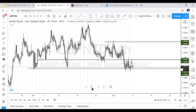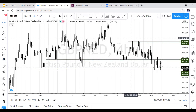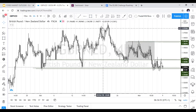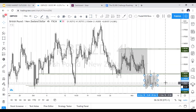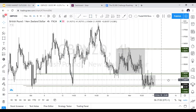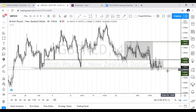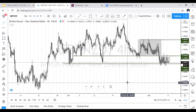And on pound NZD, the market has been ranging over here. It started ranging around here and then broke and started ranging around here. So you can see this level was once a range, and this level is the new range now. So what should we expect? Let's see if the market would break above or below. If it breaks above, we have a buy up to this level. If it breaks below, then we have a sell up to the lower level around here.